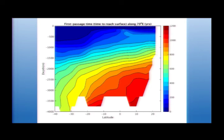Key issue there is the time frame. I mean, for example, some of this water might take 800 or 900 years, and perhaps all the iron would be gone by then. There does seem to be a kind of a sweet spot here where some of the iron in the oxygen minimum zone might make it down to the Southern Ocean in a much shorter period of time.